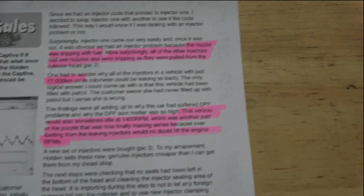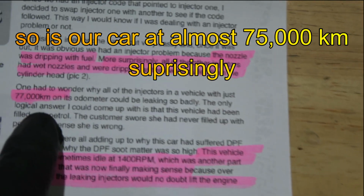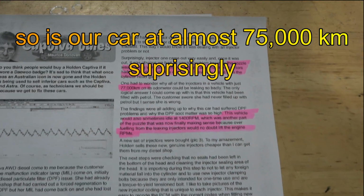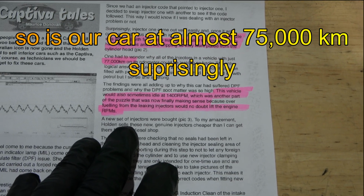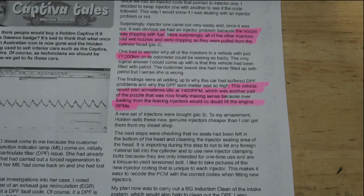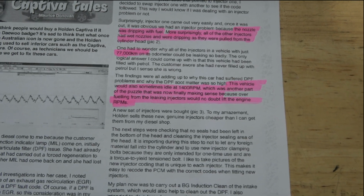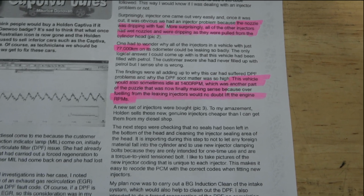And also this car only had 77,000 kilometers right here. I would say that's pretty early, but again, you never know with cars these days. So that's what I'm going to do, guys. Forgive me, I couldn't give you solid proof of what's going to fix this car.